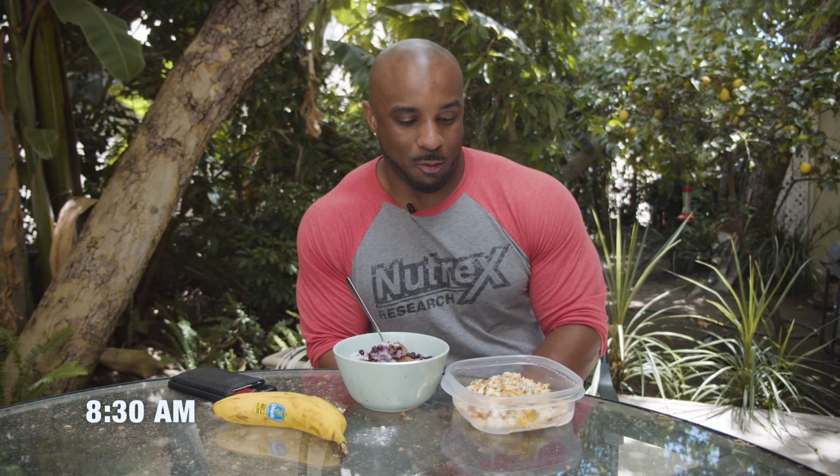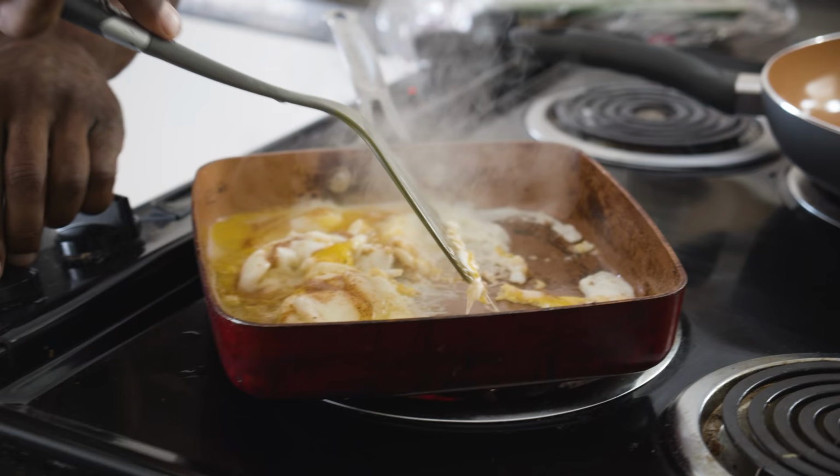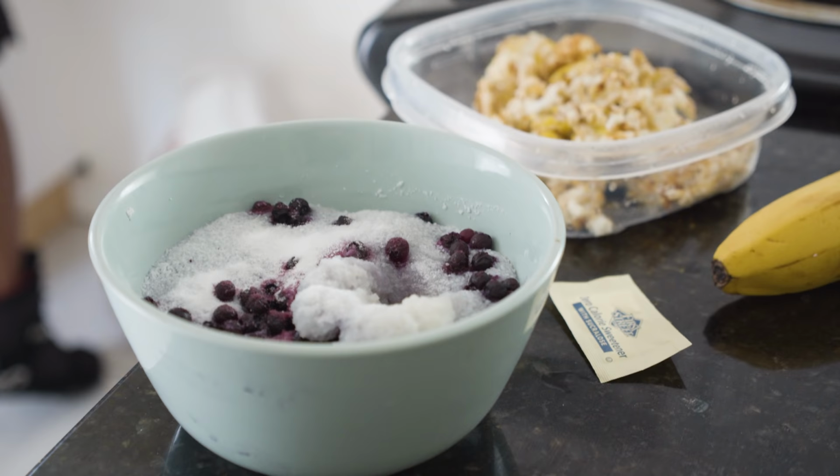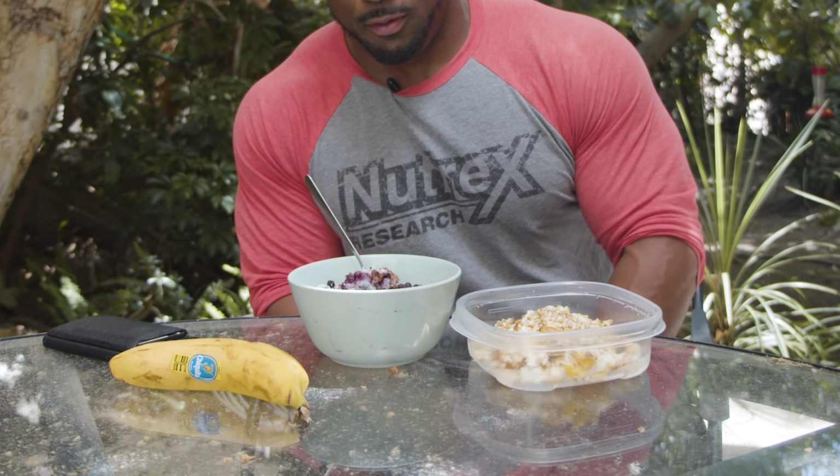Hey guys, this is meal number one. What we got is 250 grams of egg whites, 2 whole eggs, 150 grams of cream of rice, 30 grams of blueberries, and 1 banana. So I got my protein, a little bit of fats, carbohydrates. A blueberry obviously is good for you, especially with the sugars, and then my banana is another carbohydrate source.